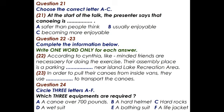Usually, we assemble in a parking shelter near the Island Lake Recreation Area. We pull our canoes from inside the vans, lift them from atop the cars and trucks, and attach wheels to help transport them to the shores of the lake beside the boat dock. What equipment do you need for the sport?